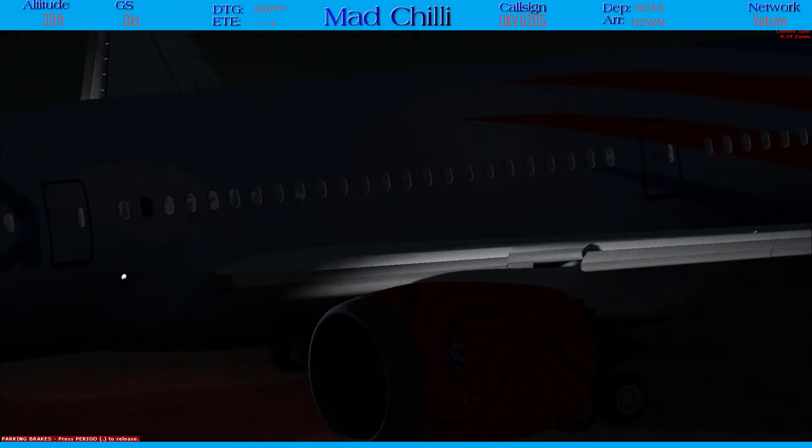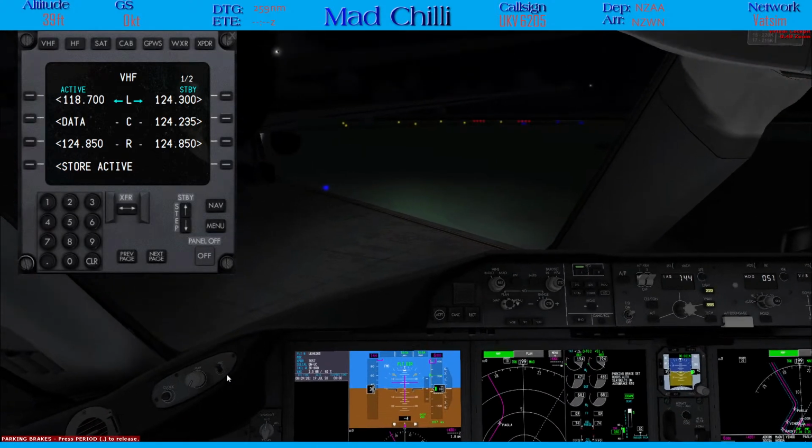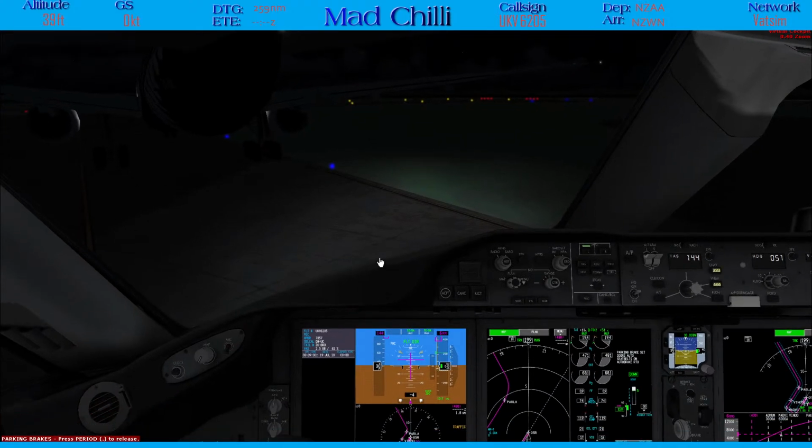New Zealand 571 airborne, contact approach 124.3, runway 05 right, clear for takeoff. Airborne, 124.3 approach and frequency in there. Runway 05 right, clear for takeoff. New Zealand 571, thanks.